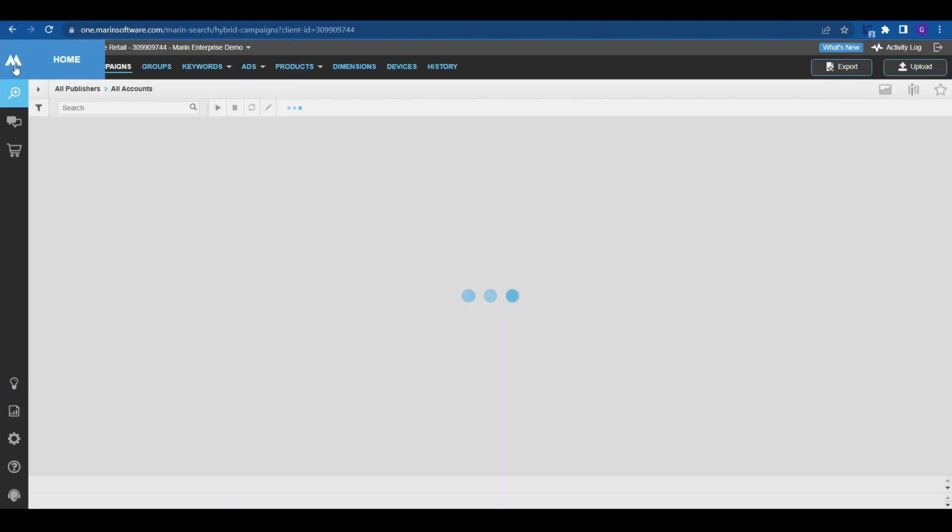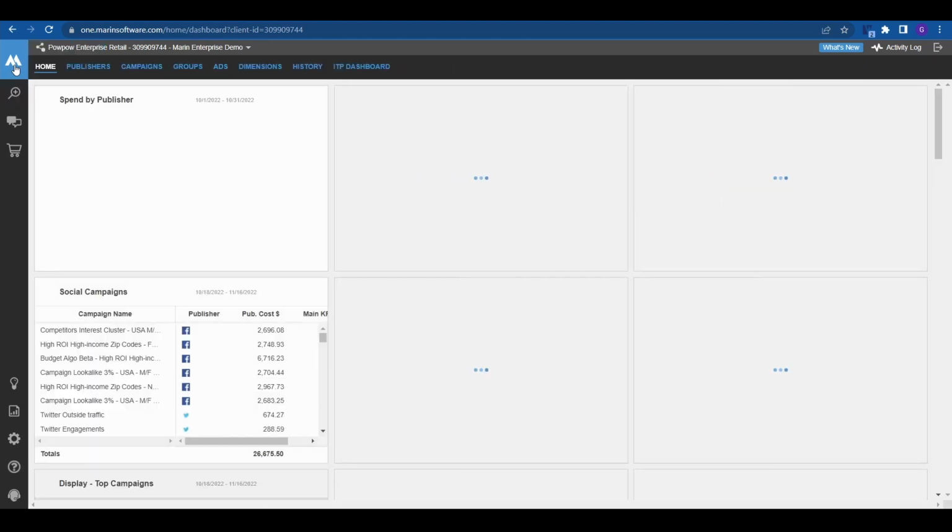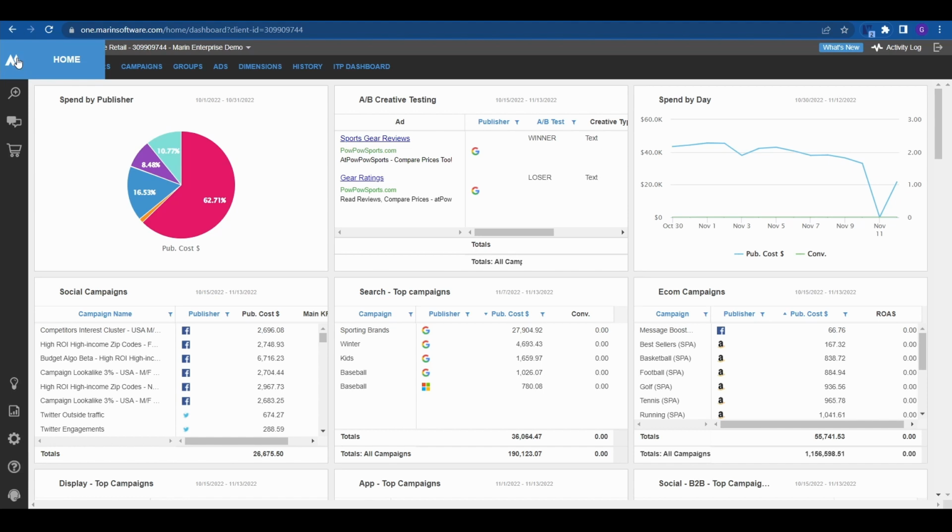Now that I've shown you the value of the tool, let's jump into navigating the UI and how it works. By clicking the Home button in the top left corner of the UI, you'll see a collection of customizable widgets in a centralized dashboard. The Home page provides you with a macro-level view of all the publishers you've connected to your MarinOne instance, allowing you to perform a quick health check on how your campaigns are doing.